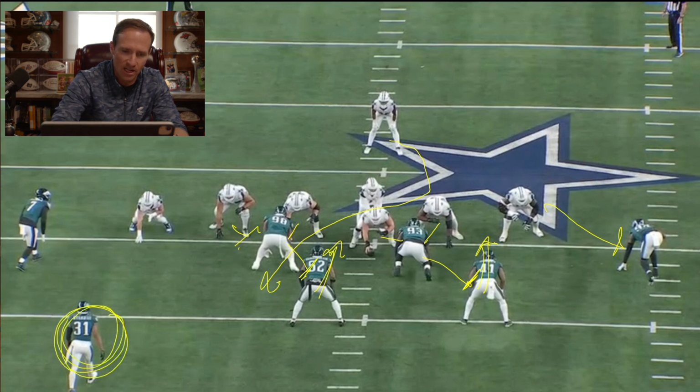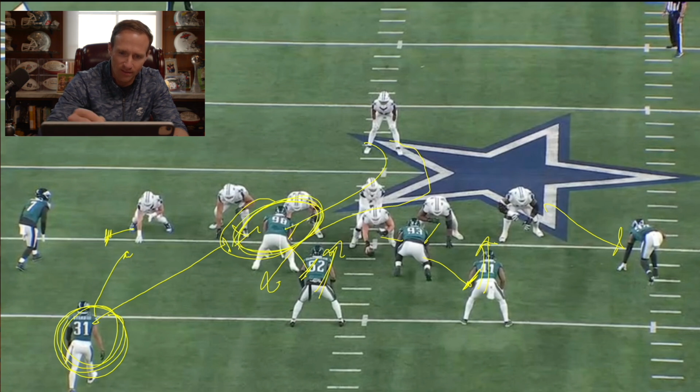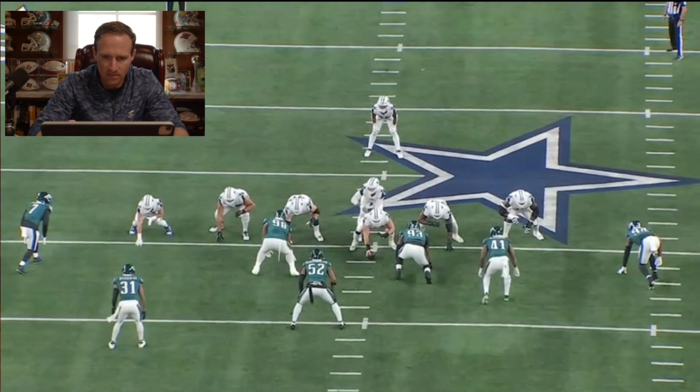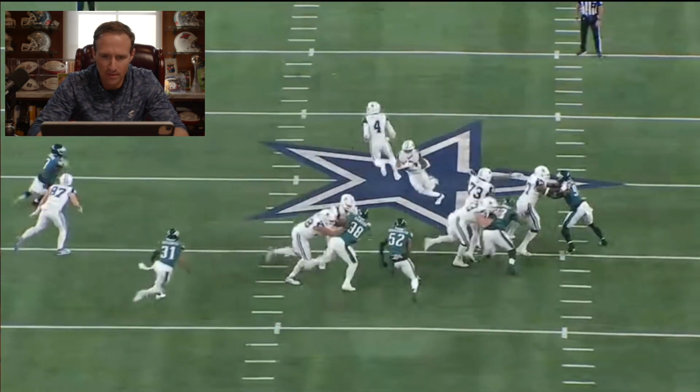So this defender's job is he's really covering the tight end, but when he feels the tight end block out, he is attacking the line of scrimmage. And that's really where the ball carrier is supposed to meet this defender. And that's where the play either works or it doesn't. Can the running back make him miss? Can the running back knock him back? Or can the defender stalemate the back right there at the line of scrimmage until his teammates come and help him bring him down.